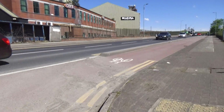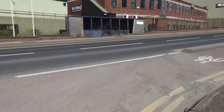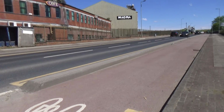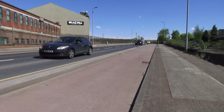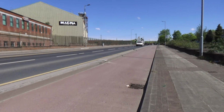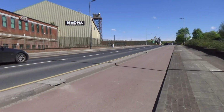But you can start to see the start of the cycle lanes from just here. All they've done is put a raised curb in on one side, but I want you to note how many cyclists we see today as well. But there's exactly this on both sides of the road.